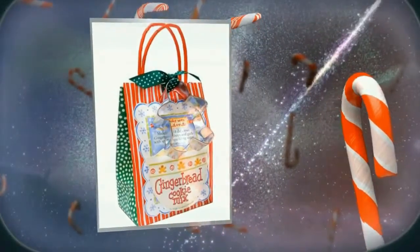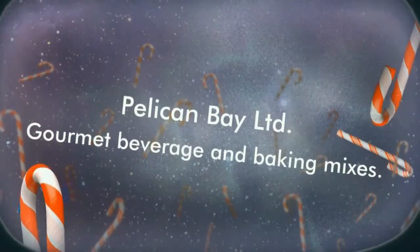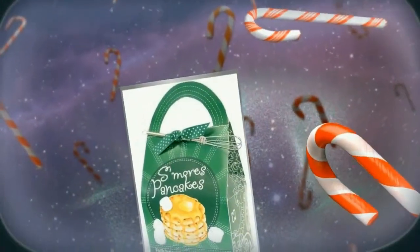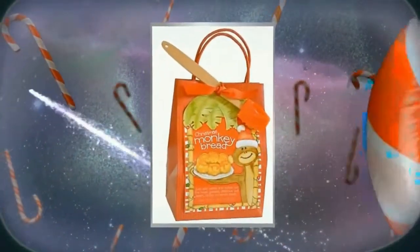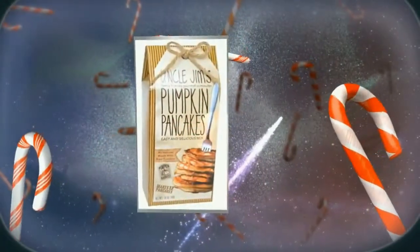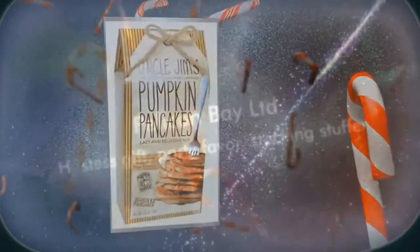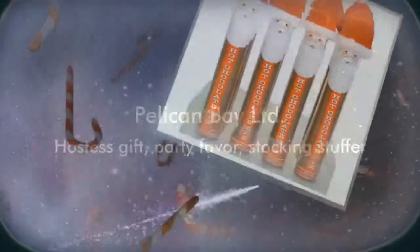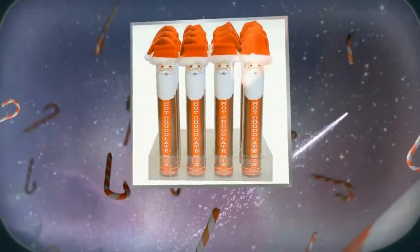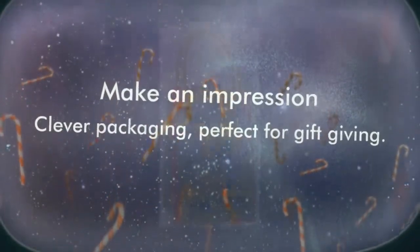Our guide is Pelican Bay Limited. Their gourmet beverage and baking mixes are perfect for the holiday season. Their full line of gourmet beverage and baking mixes are totally unique. Every one of these easy to prepare mixes contains the finest ingredients for products that taste great. The specialty bread mixes, cookie mixes, seasoning blends, dip mixes, cool drinks and hot drinks come in clever packaging, and they are perfect for gift giving.